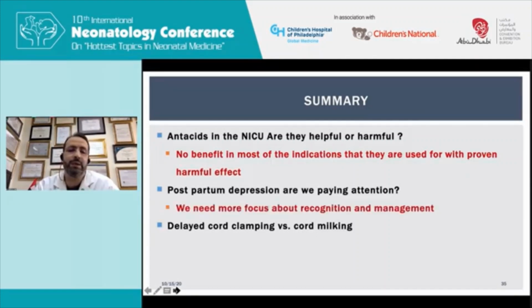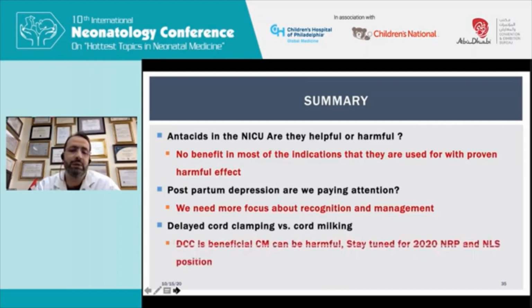Postpartum depression, are we paying attention? Do we need more focus on recognition and management? Maybe we should give a questionnaire to the mothers when they come visit us at 2 weeks, 1 month or more if the baby stays with us, to try to refer the mothers to appropriate services for treatment of postpartum depression. Delayed cord clamping versus cord milking.